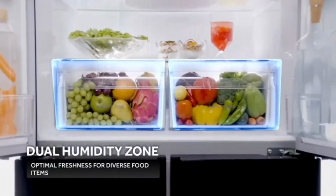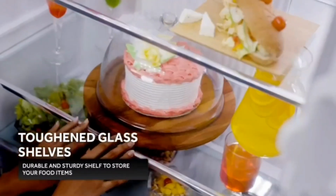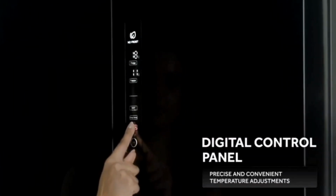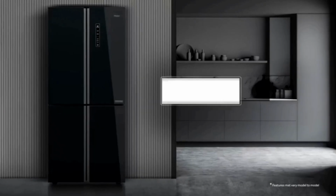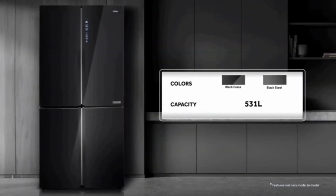Offering a sleek design that enhances any space while featuring Hair's innovative 83% convertible fridge space technology, which allows for maximum versatility in storage as it enables you to convert sections of the freezer into additional fridge space with the touch of a button, making it ideal for managing seasonal storage needs, bulk grocery shopping, and diverse household routines, all of which contribute to an appliance that isn't just efficient but also thoughtfully designed for convenience and adaptability.